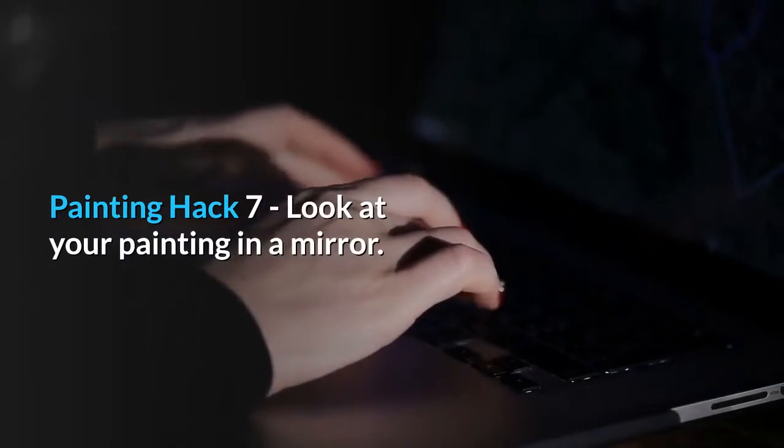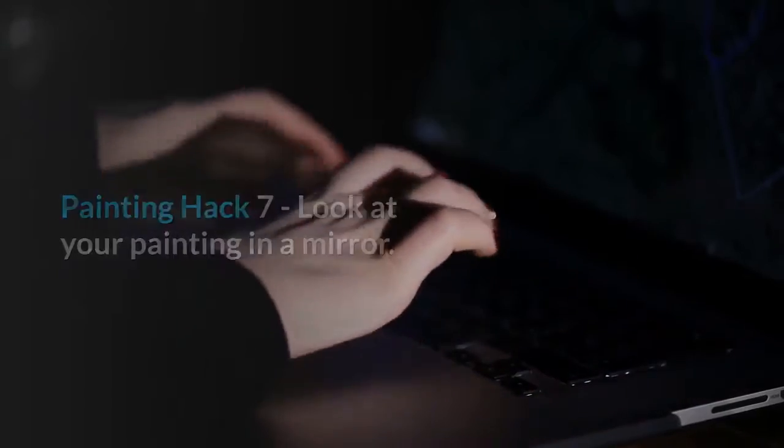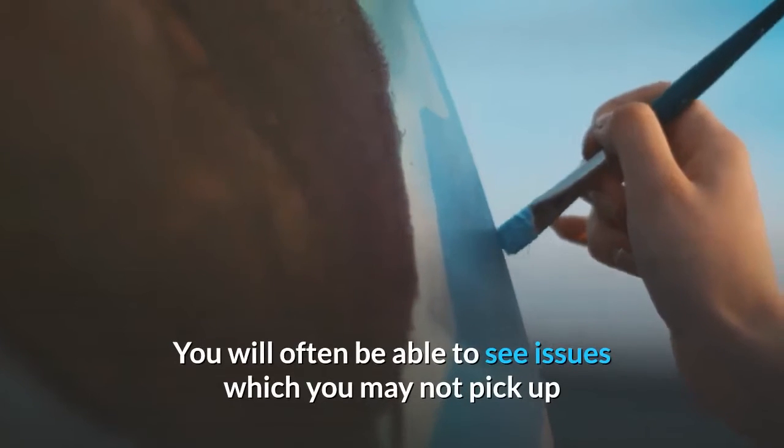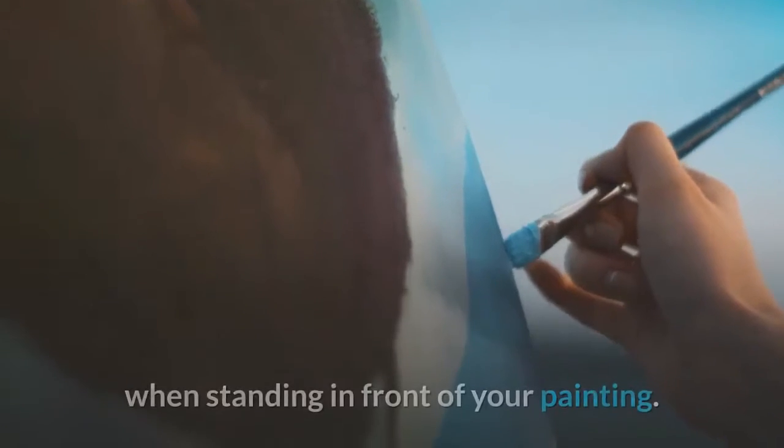Painting hack 7: look at your painting in a mirror. This will give you a completely different perspective of your painting. You will often be able to see issues which you may not pick up when standing in front of your painting.